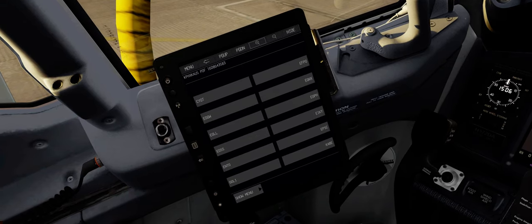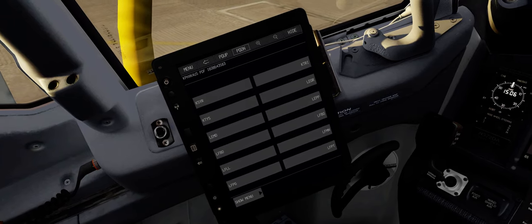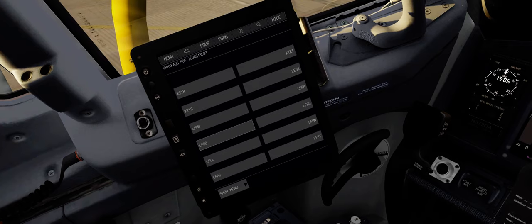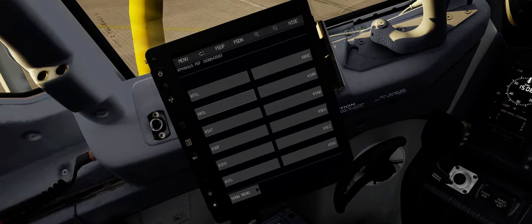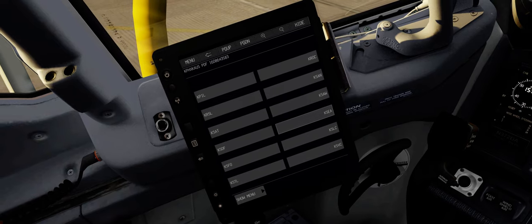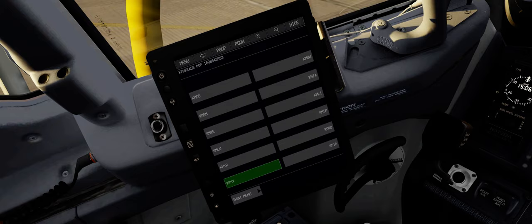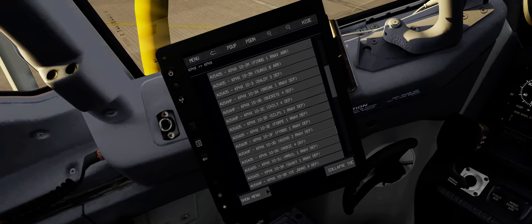Charts, Phoenix. Toso 13, radar contact, climb and maintain flight level 210. Radar contact, climb and maintain flight level 210.